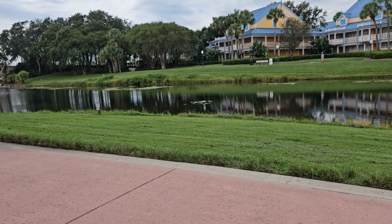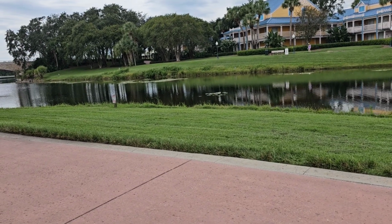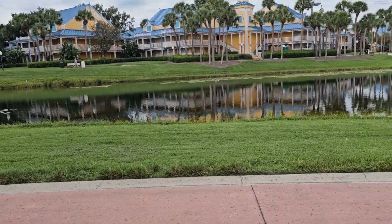Beautiful resort, absolutely gorgeous. They have beaches, but you don't want to swim in the water because here in Florida, they do have alligators. As a matter of fact, over here, I saw something pop its head up. I couldn't tell if it was an alligator or not. I have seen alligators down here before. They usually fish them out pretty quickly.